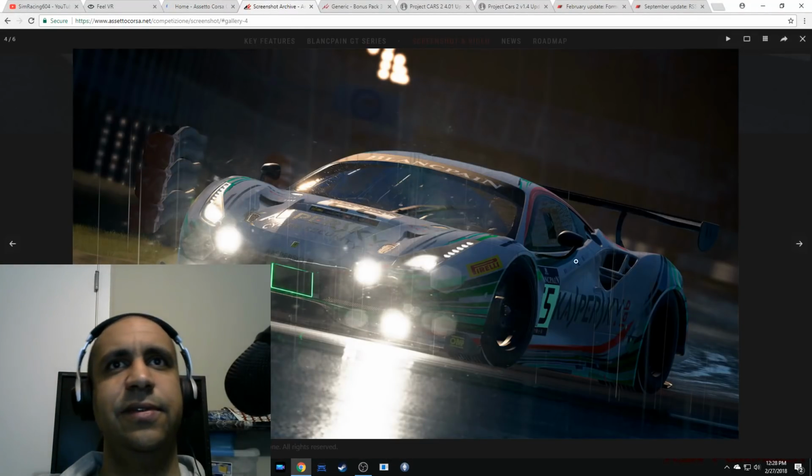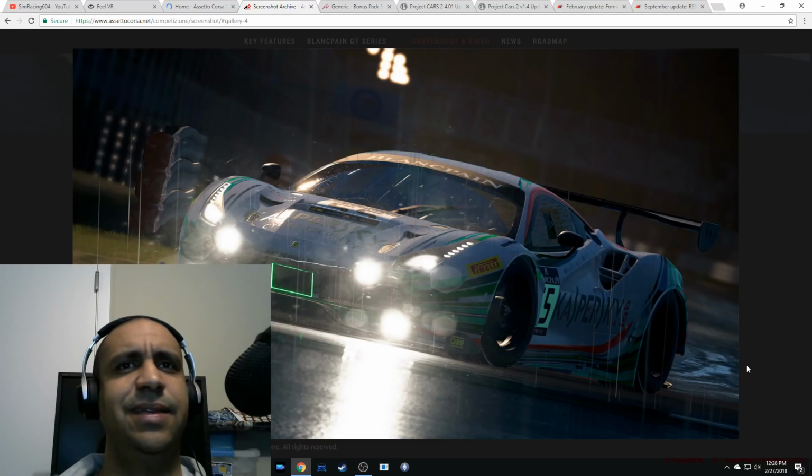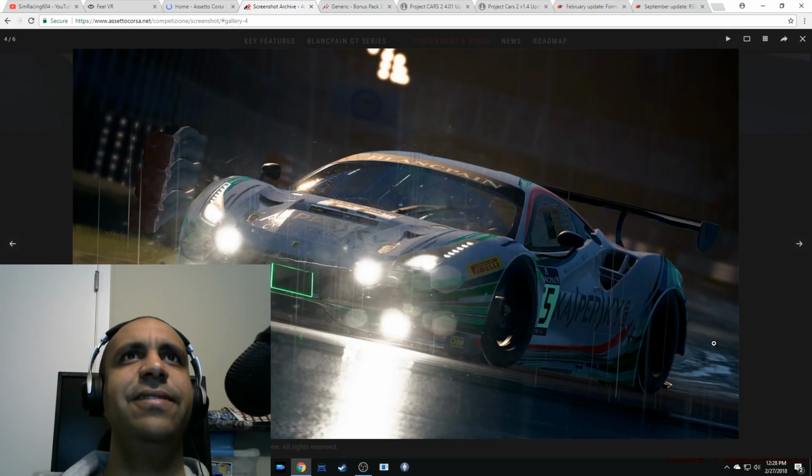And I think a telling sign is this screenshot here that I will show you, that to me is life. It's beautiful. It's awesome. The reflections, the rain, the lights. It's just a great looking game. So I can't wait. We've got 6 months to go until this comes out or so. So I'm going to keep a close eye on that. Very, very excited, I for one.